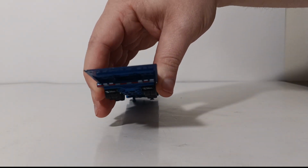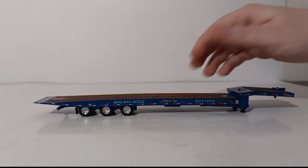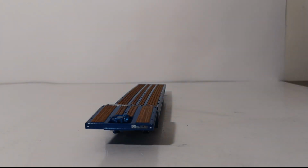And the mud flaps for the trailer have Talbert written on them. Very much the same thing on the other side. The front of the trailer has some small decals on the front of it as well. If we can zoom in on that just slightly, there you go.